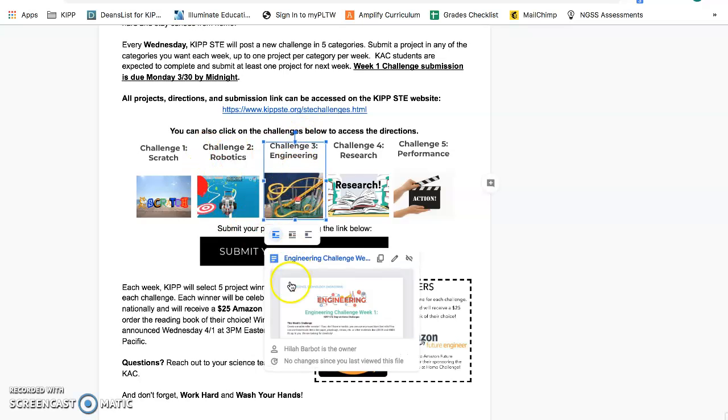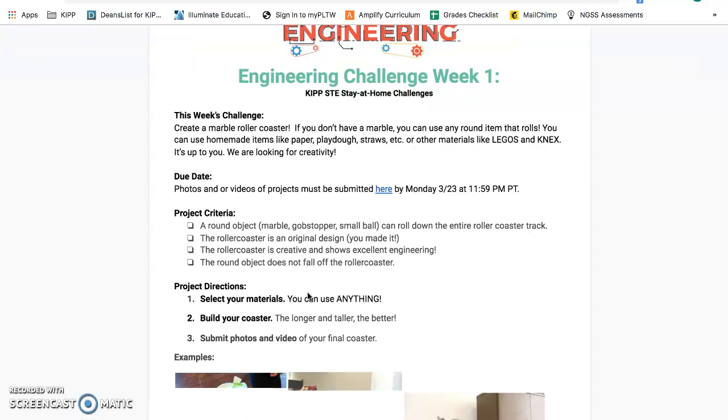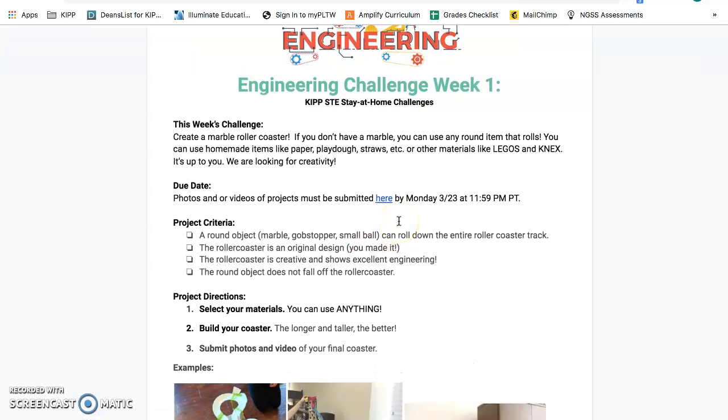The third challenge is one of my favorites. It's the engineering challenge. And for this one, you actually get to create a roller coaster. You don't have to just use a marble.